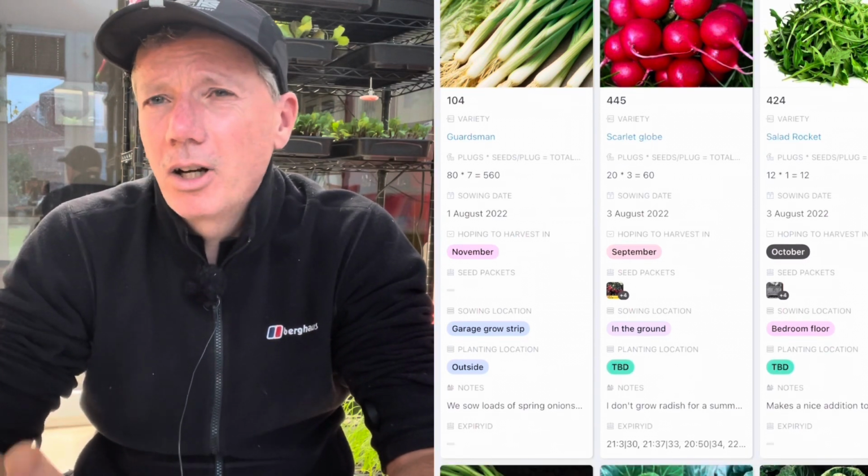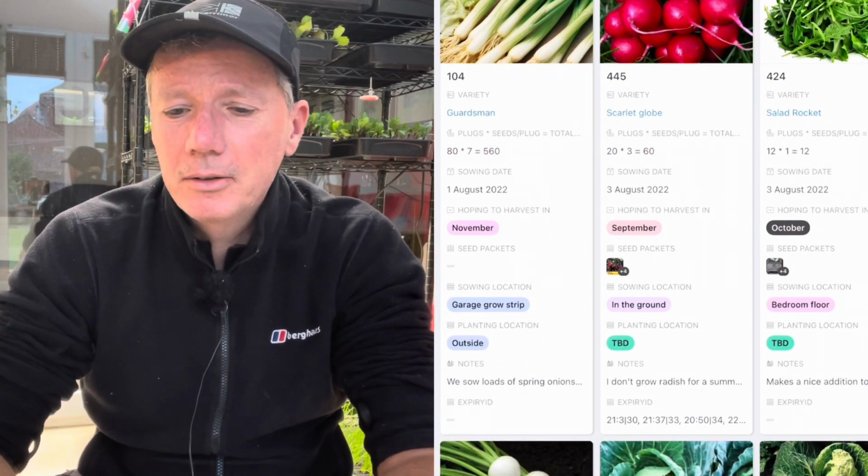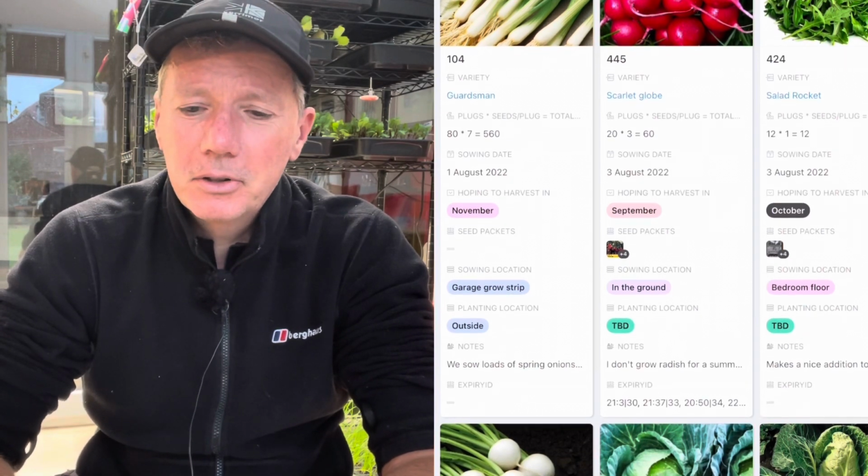But salad rocket, not a huge fan of salad rocket, but it's nice to have a little bit of something different in the salads.